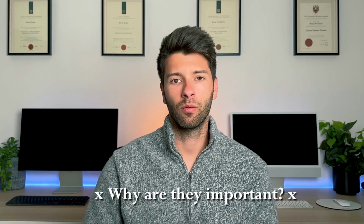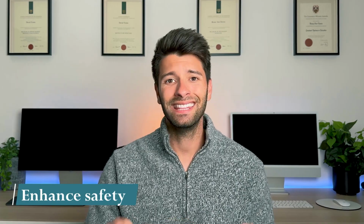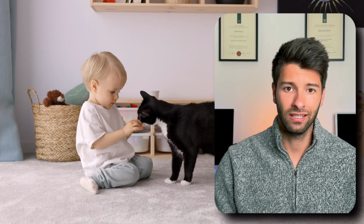So why are they so important? Well, soft closed doors offer some practical benefits for your bathroom. Firstly, they reduce noise. No more door slamming, wake-up calls, or disruptions during the night. Soft closing doors maintain the tranquility of your space and they enhance safety. If you have little ones or curious pets, soft closed doors add an extra layer of safety. They won't accidentally trap their fingers or their tails.